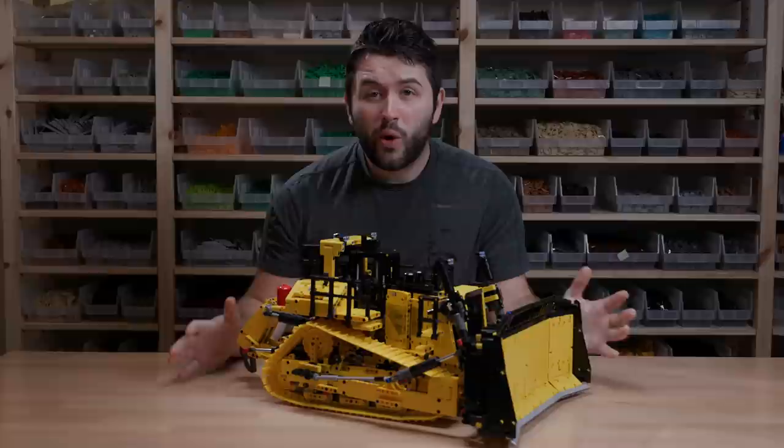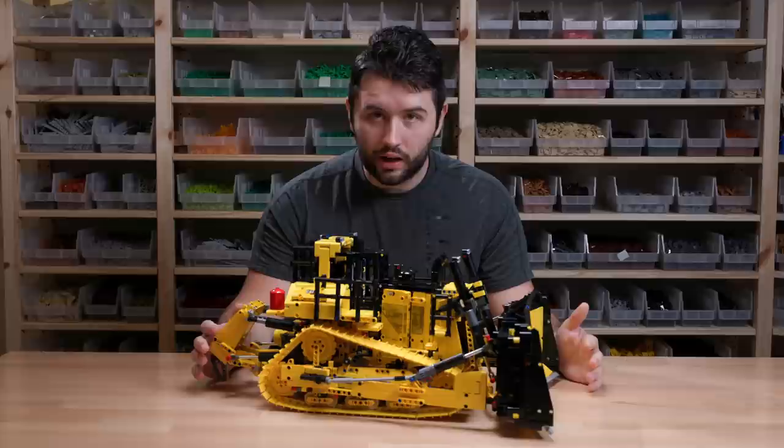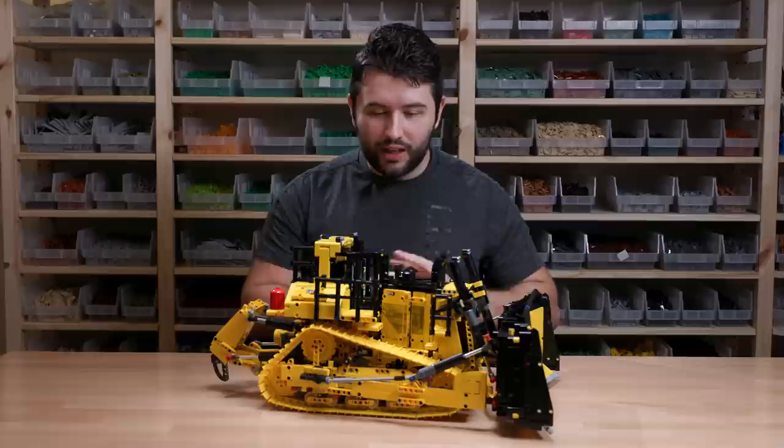Look, this thing is incredible looking. I have to say, the designer knocked it out of the park with this Caterpillar bulldozer. It looks just like the D11. I'm very impressed with that. It is the best LEGO Technic bulldozer by far ever made to this point. Honestly, I don't know how you can get even more detail out of this. It's incredible with all the details that are already here.